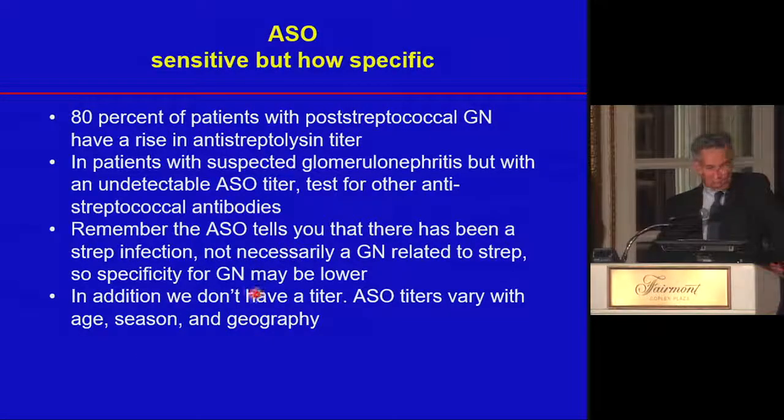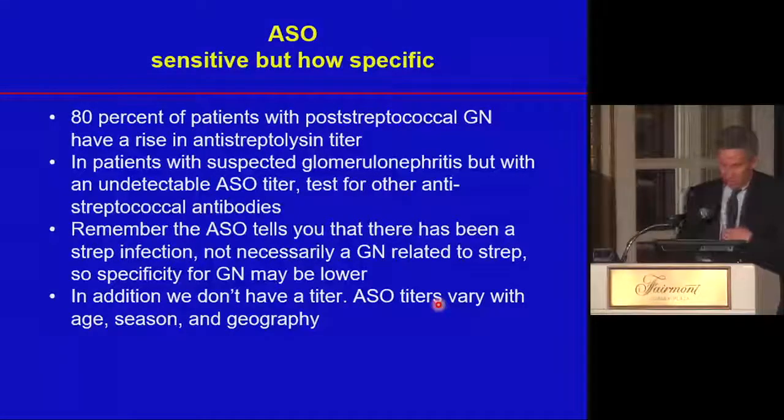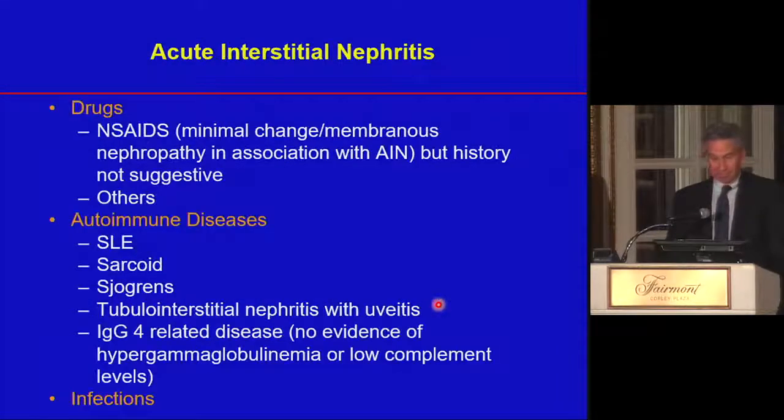This is the part that bothers me a little bit more. Is this a low-grade increase or is this a big increase? And the titers can actually vary with age, season, geography. Some people will just have low-grade titers that are where they are the whole time. So that's my thought about the GN.